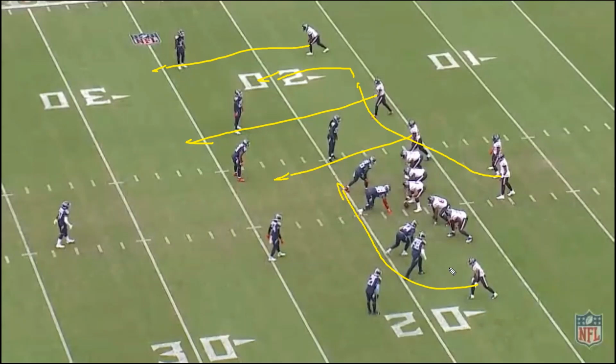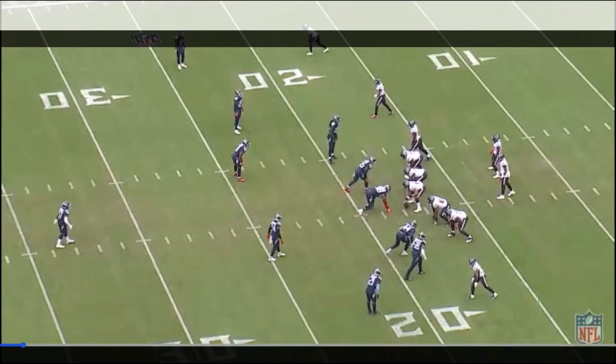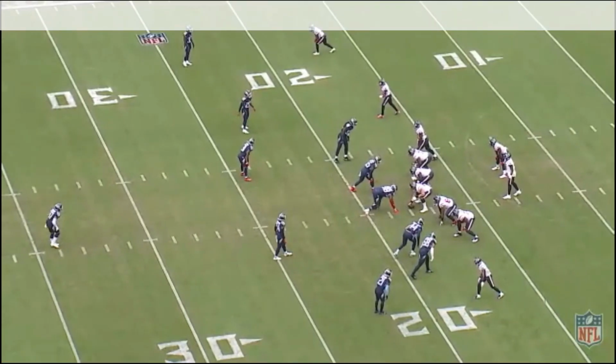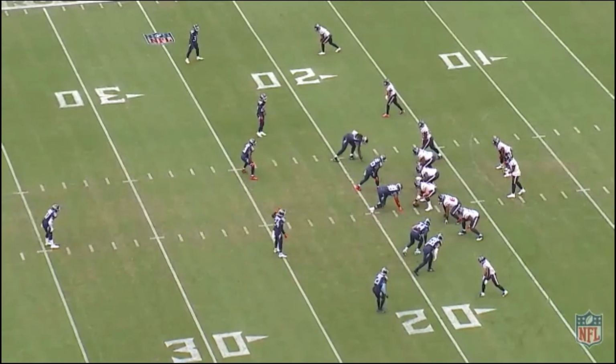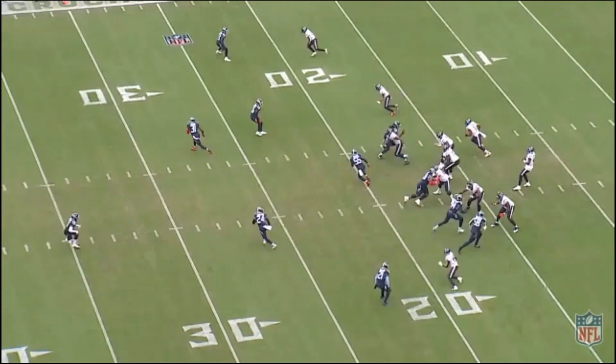If it's zone, these guys theoretically should be dropping out of this short zone area where the ball's going to go. So Will Fuller's going to have like a 5-yard cushion. So let's see how this is executed. And we're going to run it slow so you can see it develop. And as you can see, Tennessee is in dime. So they have the right personnel out there. And they have the right coverage.